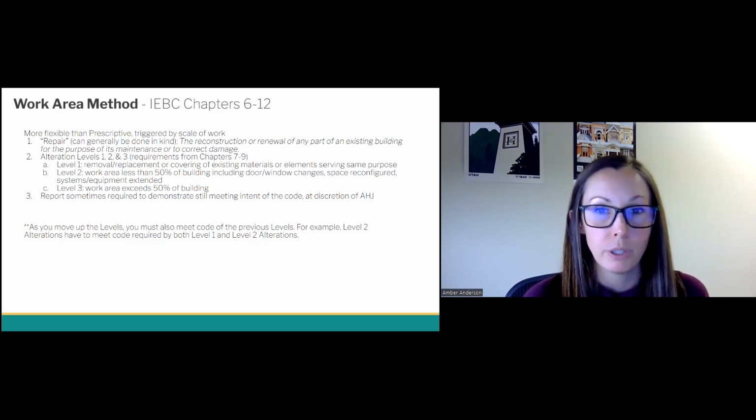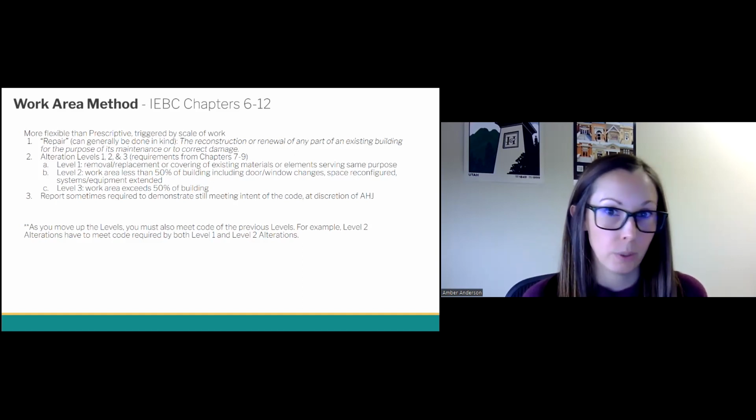Level 2, that's when you start to work a little bit more on the building. You're reconfiguring spaces, you're maybe adding doors and windows, you're extending HVAC and plumbing into other areas of the building, but the work area is still less than 50% of the square footage of the building. That's when you just have to follow the requirements outlined in level 2. So for that, it would be Chapter 3, Chapter 7, and Chapter 8, because the levels are cumulative. The further you go up, you just have to add on to the last one.